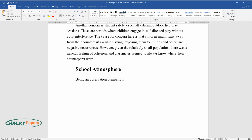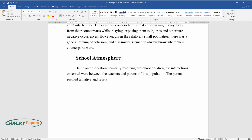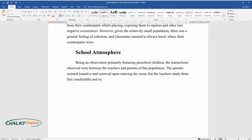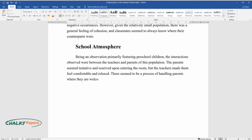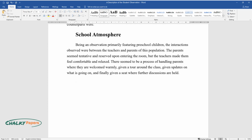School atmosphere. Being an observation primarily featuring preschool children, the interactions observed were between the teachers and parents of this population. The parents seemed tentative and reserved upon entering the room, but the teachers made them feel comfortable and relaxed. There seemed to be a process of handling parents where they are welcomed warmly, given a tour around the class, given updates on what is going on, and finally given a seat where further discussions are held.